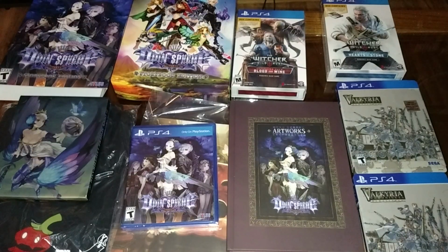It is $90 because of the full-size backpack, a 4-inch Morgana plush, and then probably your usual flair like a soundtrack, your art book, and maybe a steelbook. So a really, really cool collection edition for a very modest price. I always like what Atlas does with their collection editions.